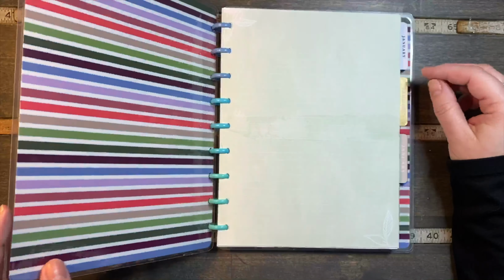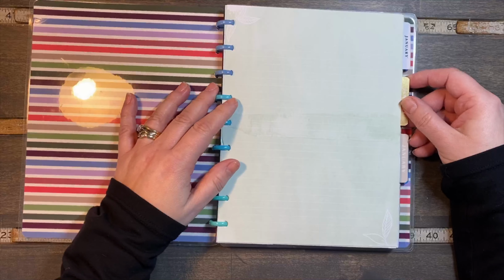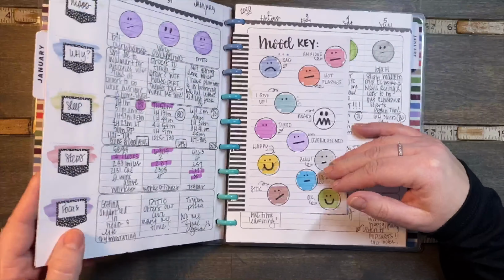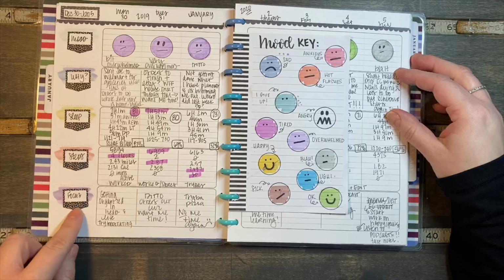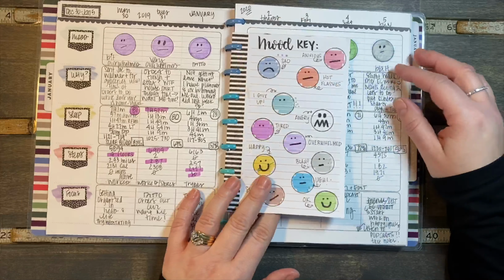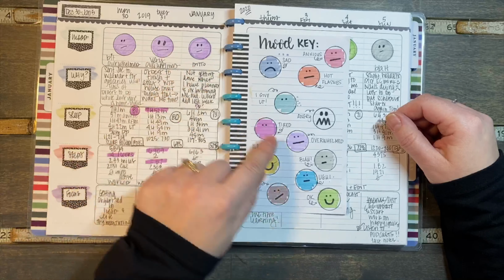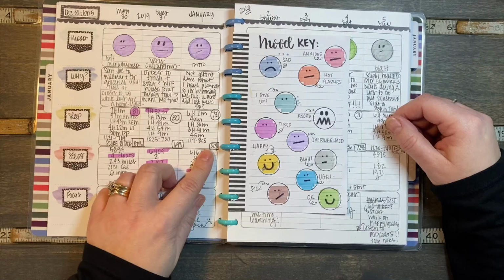So let's begin. I don't have any dividers or anything in here, so I'm just going to flip through page to page and show you what it looks like. This is my teacher planner, where I cover up the days of the week and put different categories. And I use this for wellness. I put my mood for the week using my mood key. It wasn't a very good week, as you can tell, overwhelmed. And then I describe why I'm feeling that way.